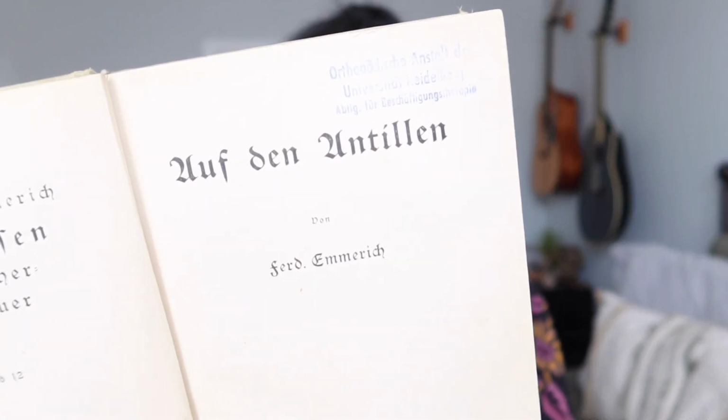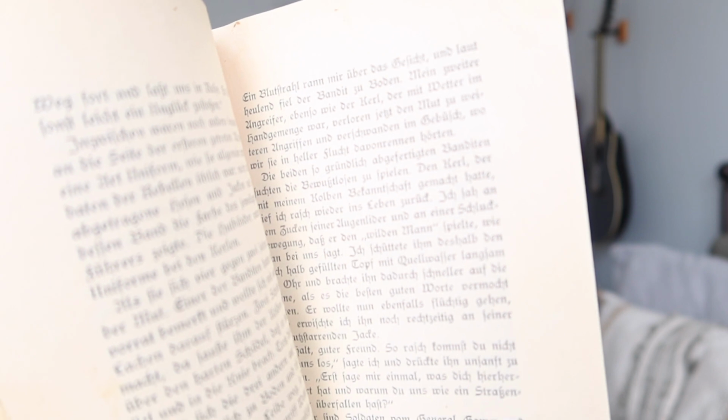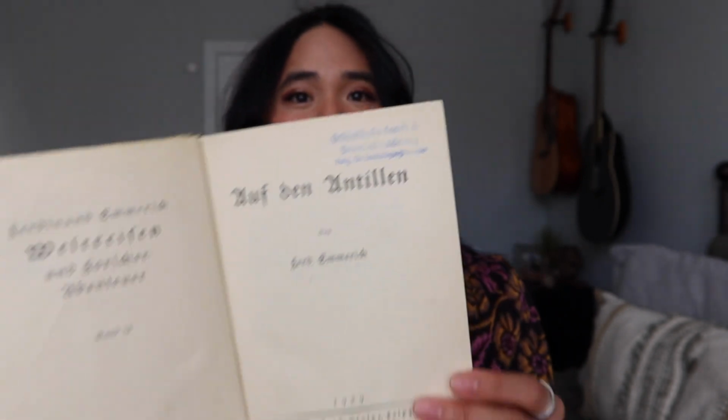It says 1929. It looks like it came from a university, but the pages and the font look amazing. I wish I understood German, but I love the color of it. Definitely very, very nice. So I picked that up.